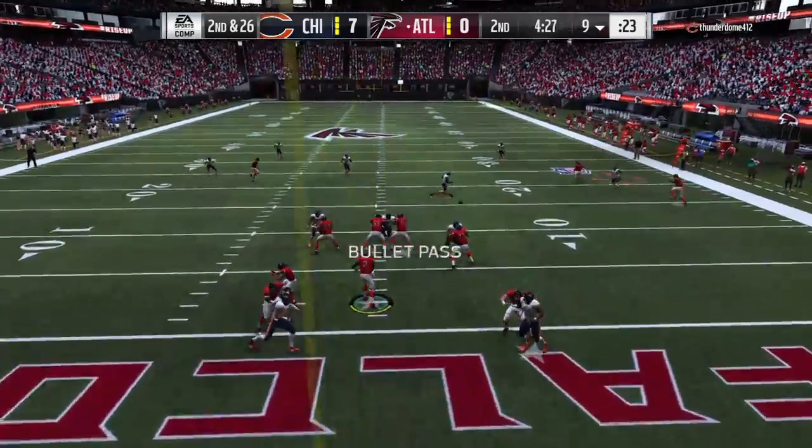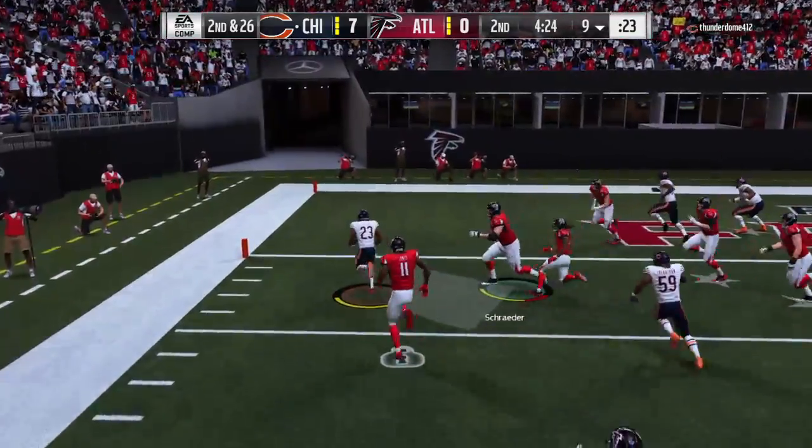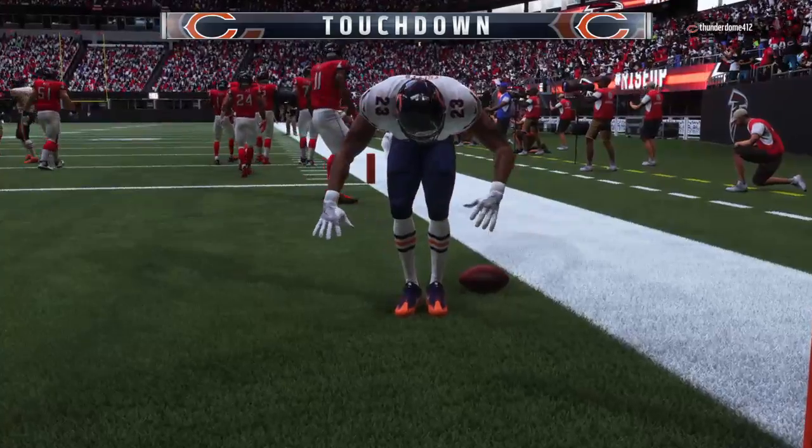On 2nd down, here's Ryan, looking for Jones, and it's intercepted. Picked off by Kyle Fuller, and he will score. Touchdown, Chicago.